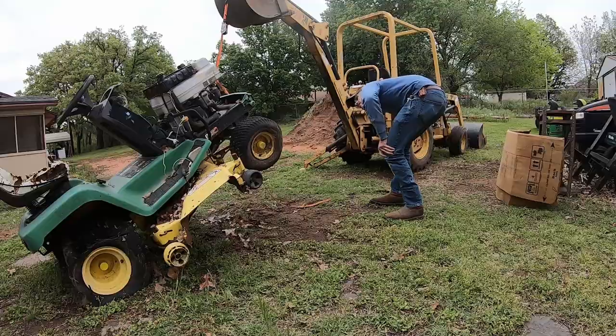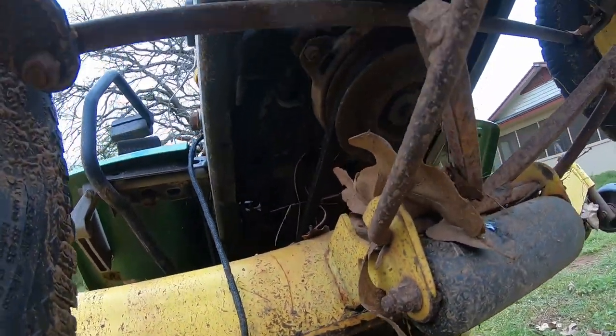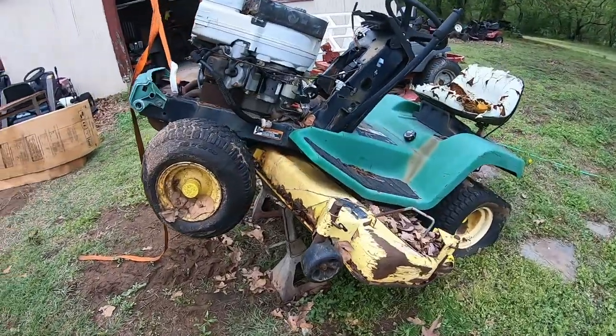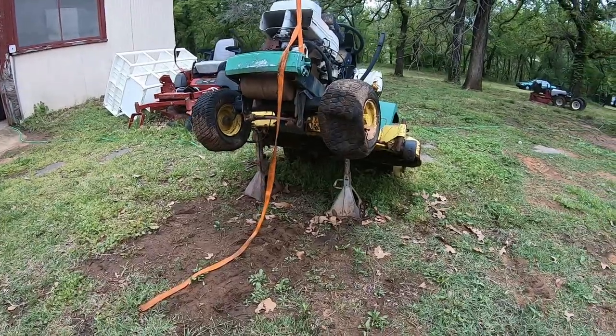That's convenient. Don't want to get under it like that. Yeah, I think we can get to what we need to get to from here. We just need to get some jack stands under there. It's going to settle a little bit on the deck, I know, but the deck is the best thing for me. We'll put them on right now.